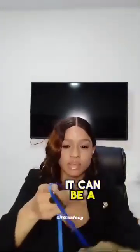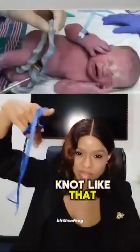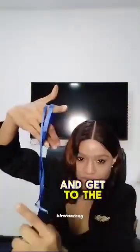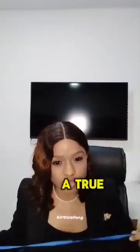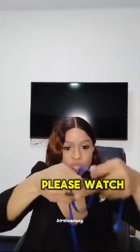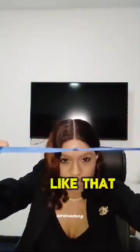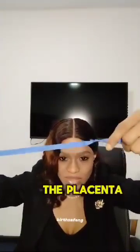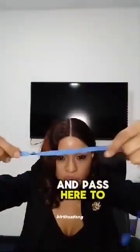In the event that there is a knot around the umbilical cord, these are the things that can happen. There can be a false knot, a loose knot like that. See? Nothing is interrupted. Nutrients can still flow and get to the baby. In the event of a true knot, this is what happens. Please watch this carefully. Once a true knot like that forms, this place becomes an obstruction. Nutrients cannot flow from the placenta and pass here to the baby.